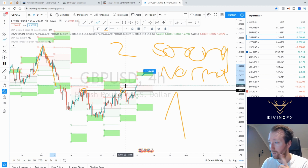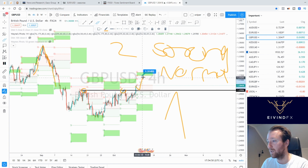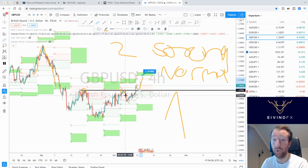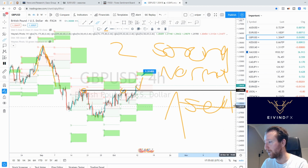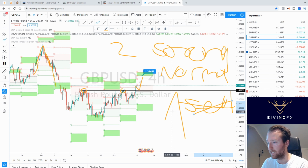That is one. The other one is normal. So it just comes back to 130, then goes up to 131.50. Everything is good. I think that's good. So if you are a buyer, you're cool. If you're a seller, don't. Sellers, nada.